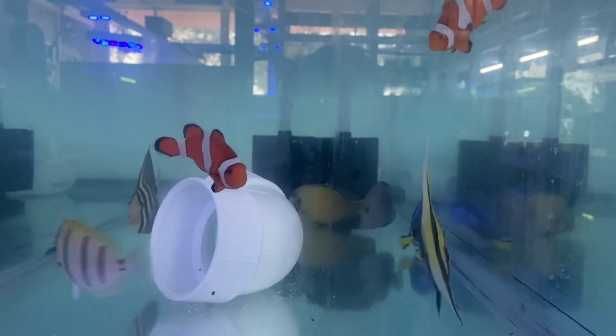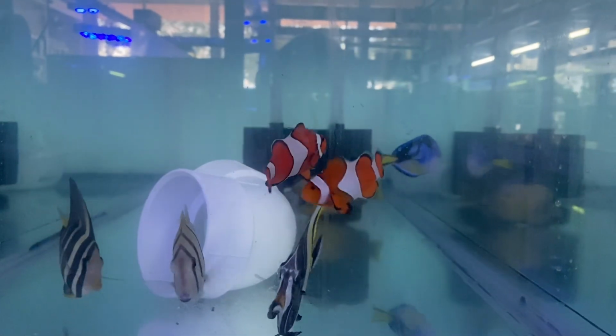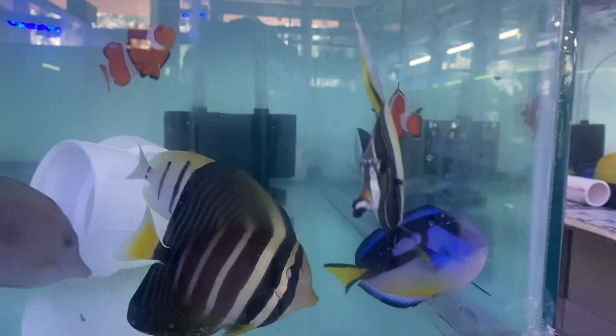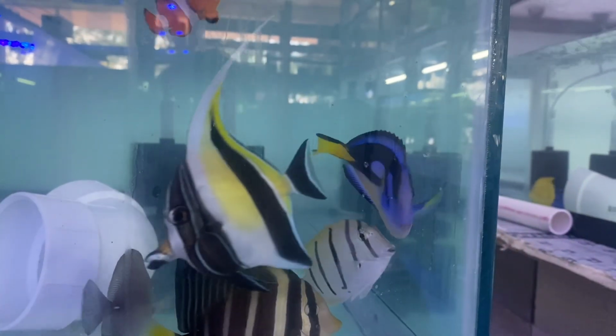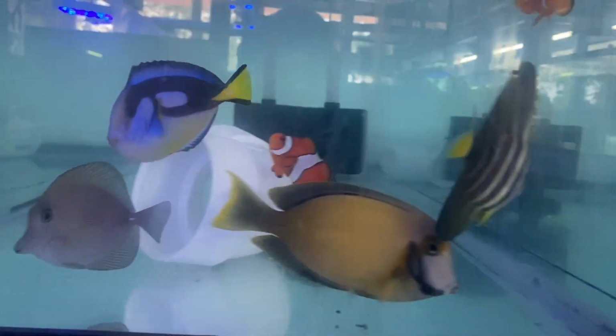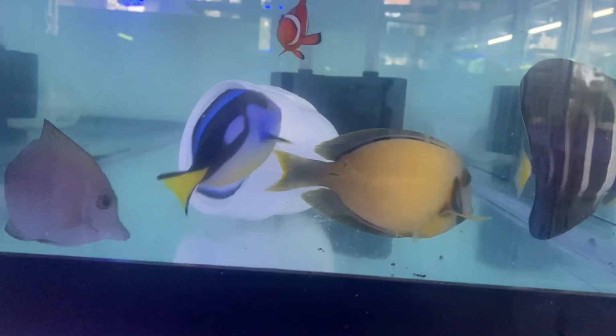That blue hippo tang had some type of white spot on him, not sure what it was, some type of parasite on him, but that's already starting to clear up. Is that a yellow belly? It is a yellow belly, wow. So that's a yellow belly hippo tang, wow. But they all look great.